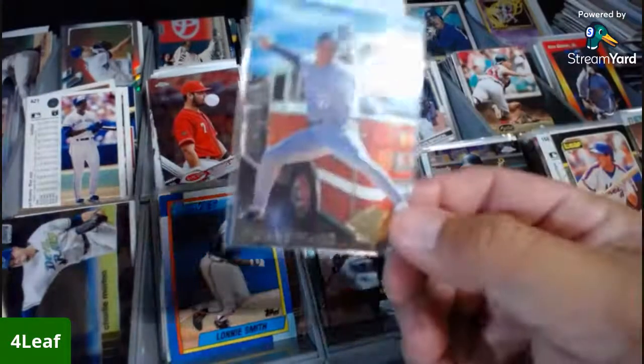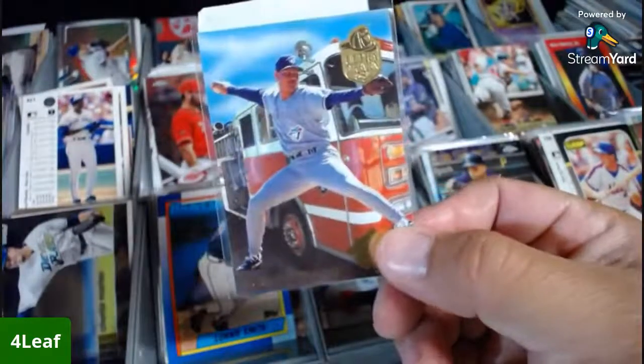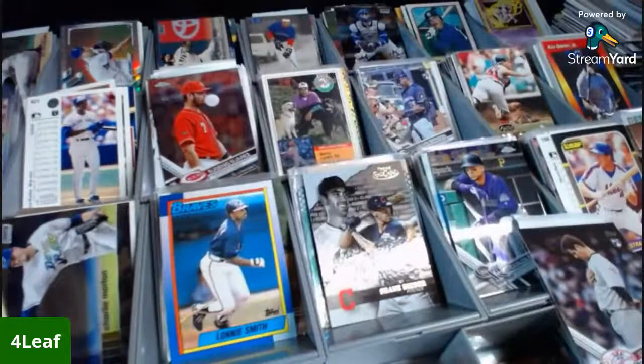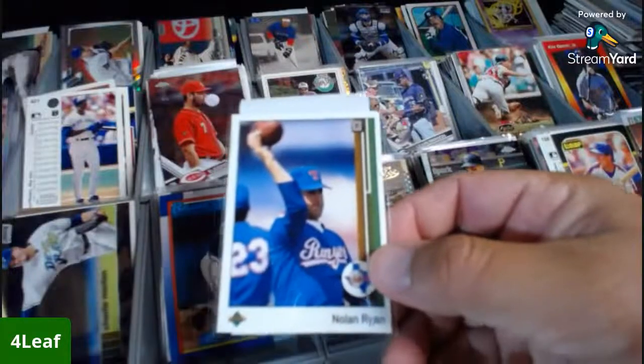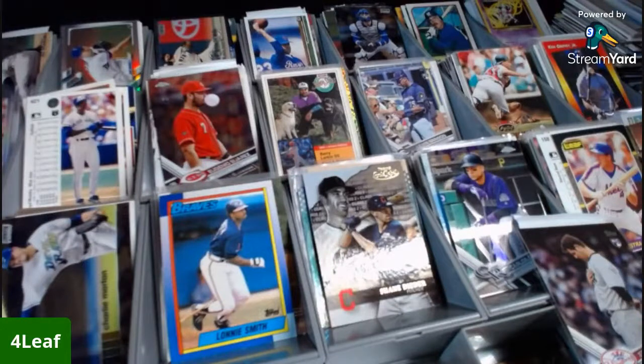Here's a Dwayne Ward, it's got to be Fleer Ultra. What does it say there? 94 Fleer Ultra. Got a fire truck in it. Where do I put that one? Weird things, holding on to weird things. Here's a Nolan Ryan throwing a football. Yeah, these are all from the COMC order right here. Starting to put those away.